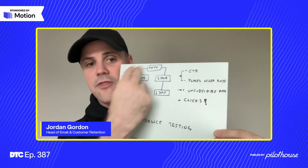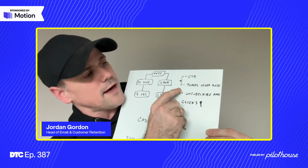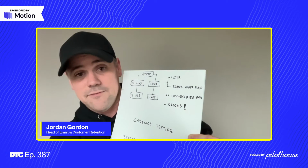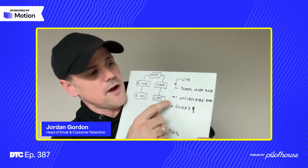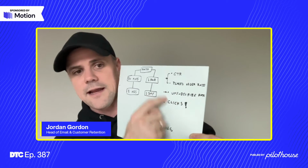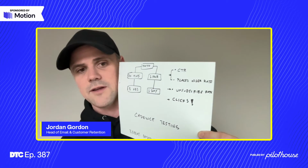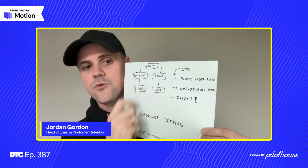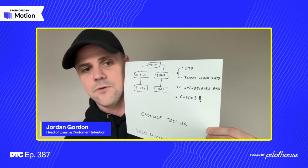So you would run this and then look at your click-through rate and placed order rate, which is actually how much business it drove. And then you run it against unsubscribes and clicks. That's the suite of metrics I would look at to help decide which time frame was better. Do I want to start at 20 minutes or 1 hour? Do I want to end at 8 hours or 1 day? That's cadence testing.